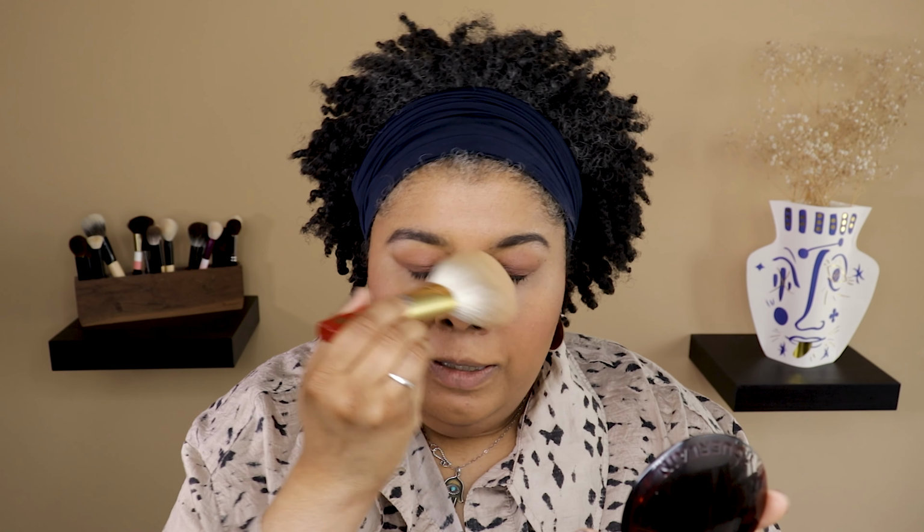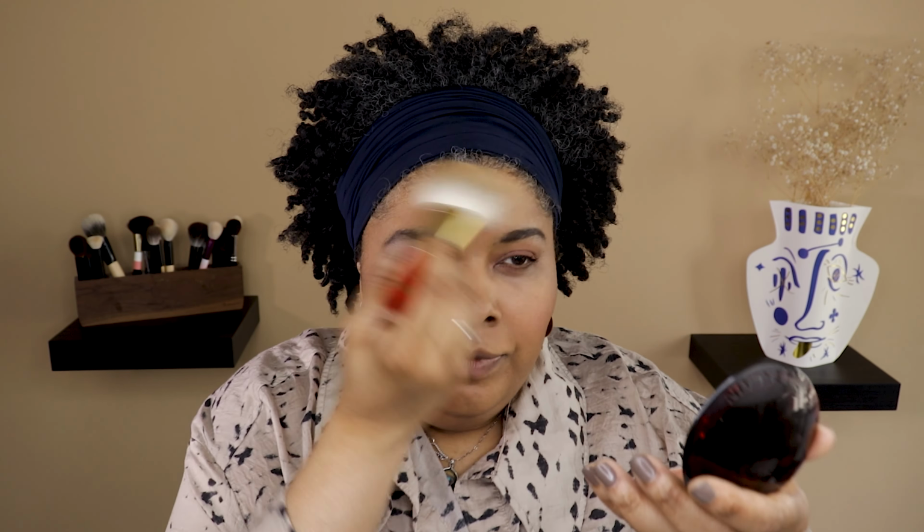Okay, now let's go in with it all over the face. Need a fluffy brush for this one, okay? We just want it all over the face. This is just how I'm gonna use it. A nice finishing powder that brings everything together. And then we will get into the balm.